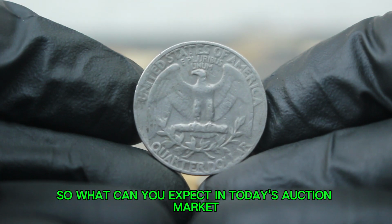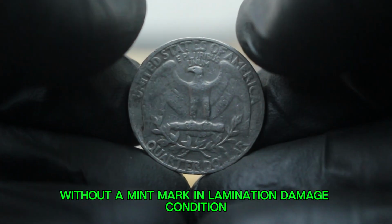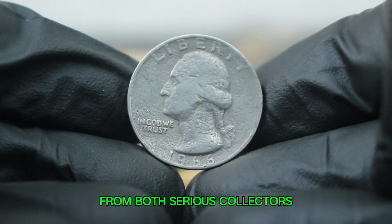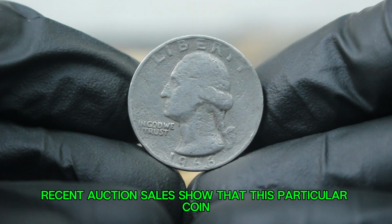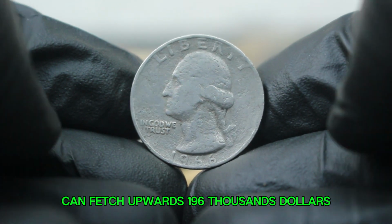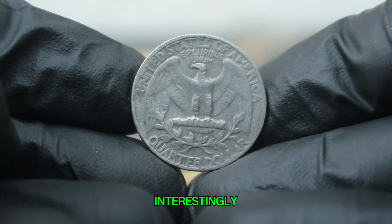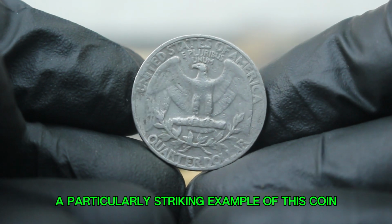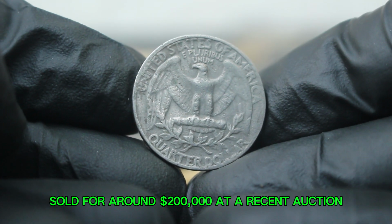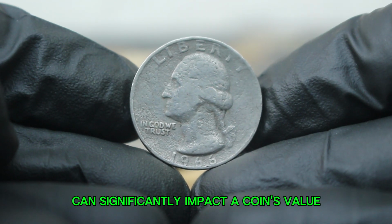So what can you expect in today's auction market for a 1966 Washington quarter without a mint mark in lamination damage condition? Currently, these coins are attracting attention from both serious collectors and casual buyers alike. Recent auction sales show that this particular coin can fetch upwards of $196,000 depending on the severity and appearance of the lamination damage. Interestingly, a particularly striking example of this coin with notable lamination damage sold for around $200,000 at a recent auction, demonstrating how specific characteristics can significantly impact a coin's value.